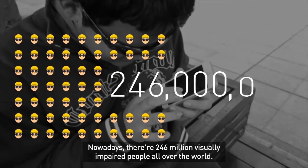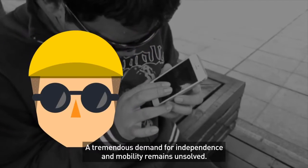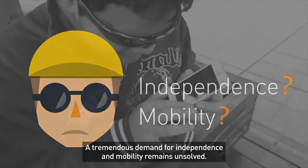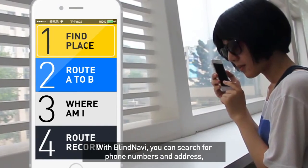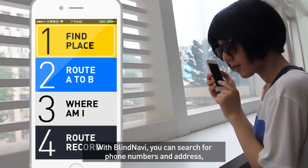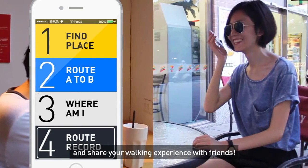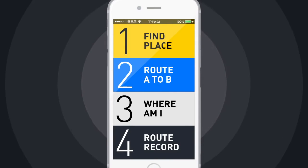Nowadays, there are 246 million visually impaired people all over the world. A tremendous demand for independence and mobility remains unsolved. BlindNavi is a navigation app specially designed for visually impaired people. With BlindNavi, you can search for phone numbers and addresses, navigate yourself while traveling, and share your walking experience with friends. And the overall design of BlindNavi, including app structure, interface, and interaction, is based on VoiceOver.